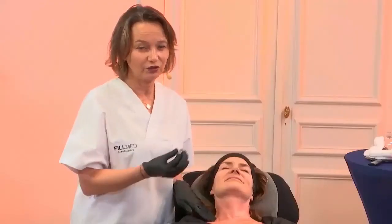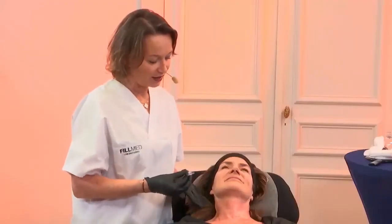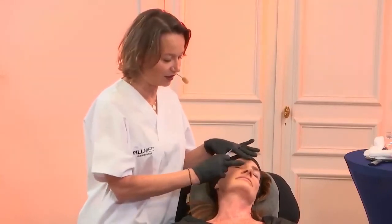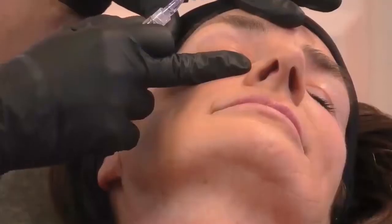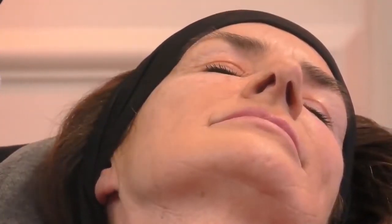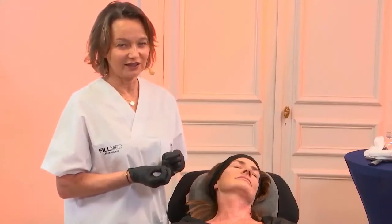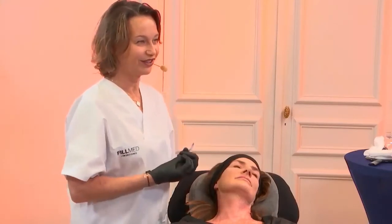Look, it takes me less than 10 minutes to do all the neck and décolleté. If I have some more time, I can show you how to deal with all the peri-orbital area. And here it will use less quantity of NCTF, and it will also be very efficient.